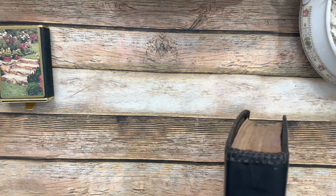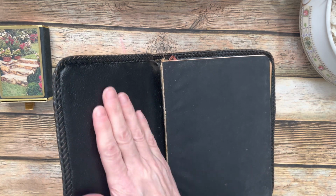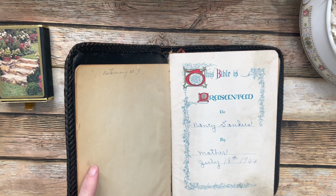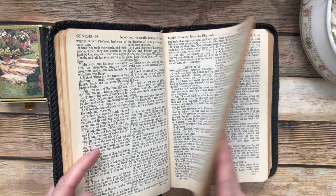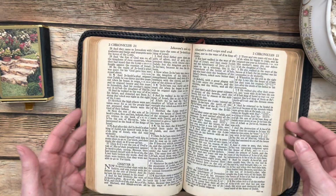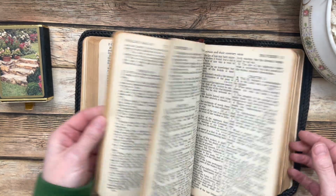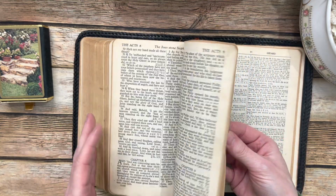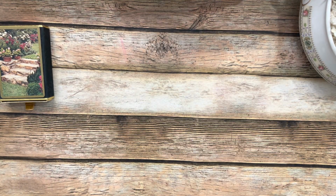And I did pick this up. It's a Bible. I like to pick up old Bibles too. I think this is leather. But I love picking up old Bibles. Especially if they're written in. Oh, and, you know, I don't find a whole lot of Bibles at my thrift stores. Every now and then I might come across one. So pick that up.